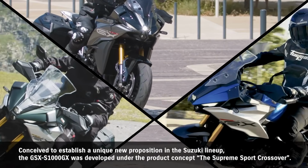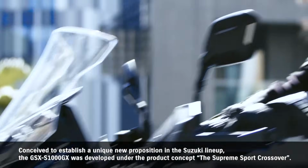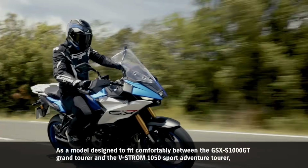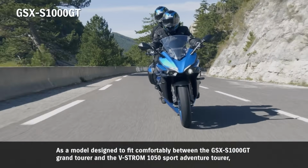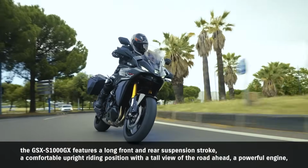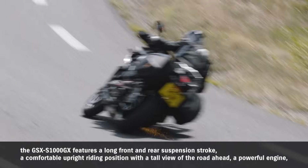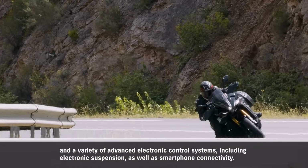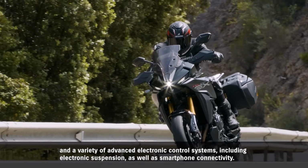Conceived to establish a unique new position in the Suzuki lineup, the GSX-S1000GX was developed under the product concept the Supreme Sport Crossover. As a model designed to fit comfortably between the GSX-S1000 GT Grand Tour and the V-STROM 1050 Sport Adventure Tour, the GSX-S1000GX features a long front and rear suspension stroke, a comfortable upright riding position with a tall view of the road ahead, a powerful engine, and a variety of advanced electronic control systems, including electronic suspension, as well as smartphone connectivity.